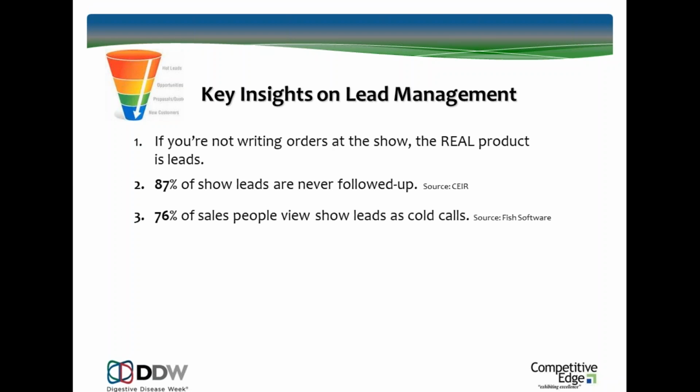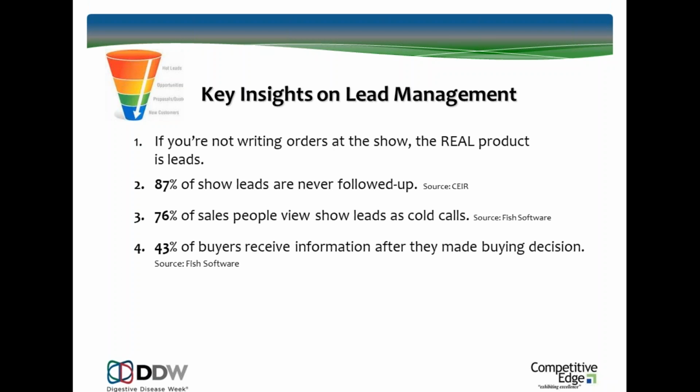76% of salespeople that receive trade show leads view them as cold calls. And 43% of buyers who attend a trade show with near future purchase intent say that they finally receive information from exhibitors after they've made the buying decision. So there's a big disconnect here.